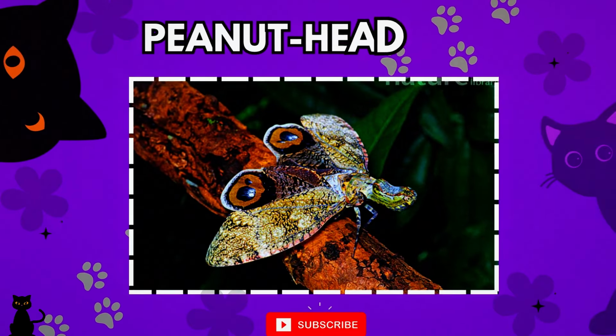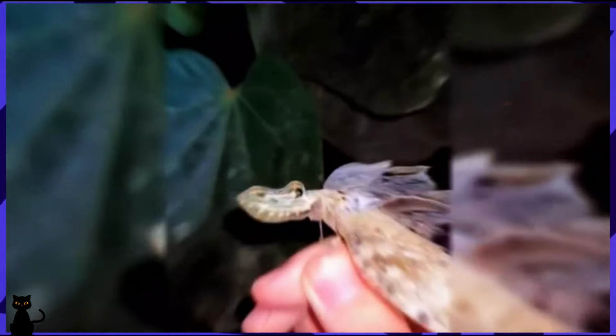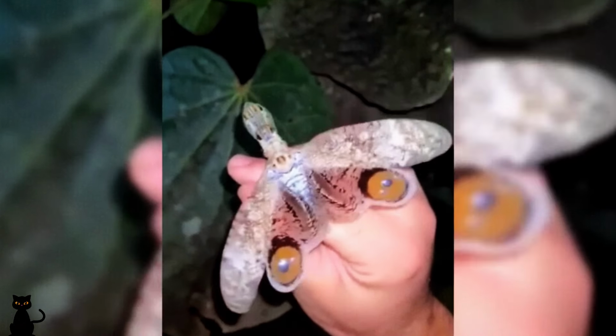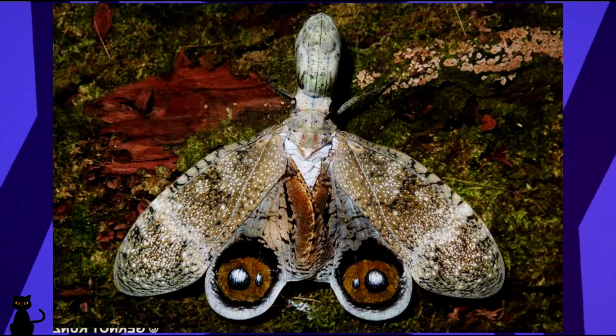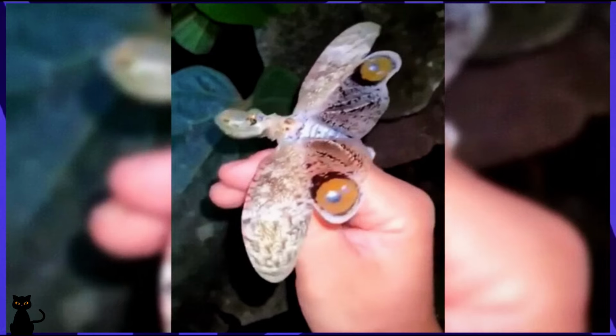11th place. Peanut head bug. The insect with a fruit for a face. Imagine a bug with the body of a moth and a head that looks like a peanut. That's the peanut head bug, one of the strangest creatures in South America. It belongs to the lanternfly family and can grow up to 8 centimeters long.